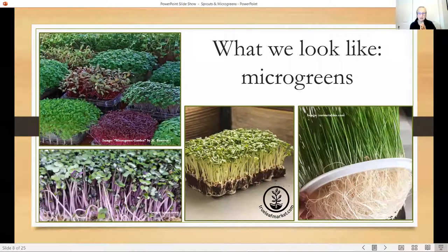Now, a similar image on the bottom from the True Leaf Market, you'll see how they were grown in soil. And this is a tatsoi, which is an Asian green of the brassica family. So it's of the cabbage family. And it has the similar growth to the purple cabbage and succulent stems, but it's much milder.